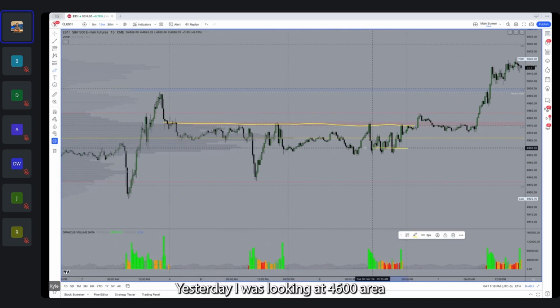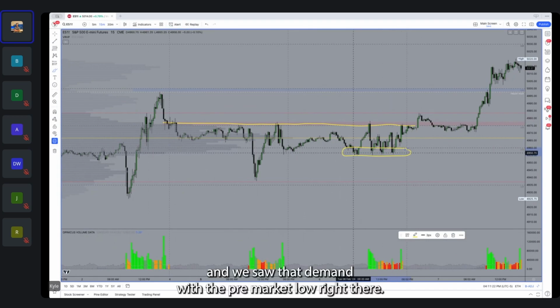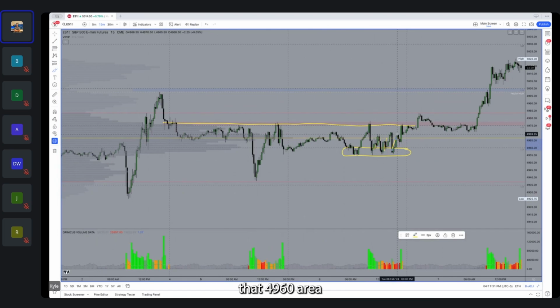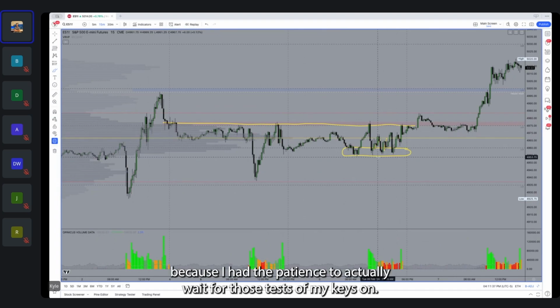Yesterday, I was looking at the 4,600 area, and we saw that demand with the pre-market low right there. So I was attempting longs all through that 49.60 area. And it ended up being a pretty good session for me yesterday, simply because I had the patience to actually wait for those tests of my key zone.